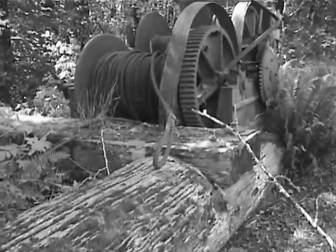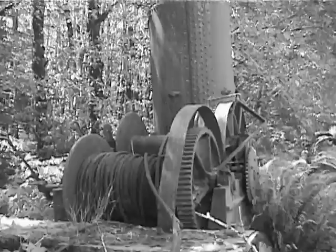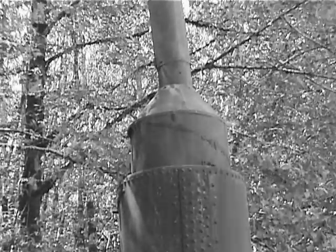Here in Washington, you don't have to look hard to find telltale signs of an old road grade, large old-growth stumps, even abandoned equipment from days gone by.